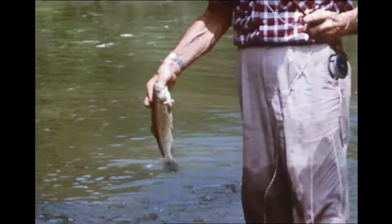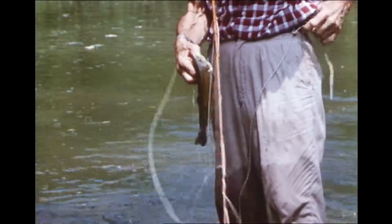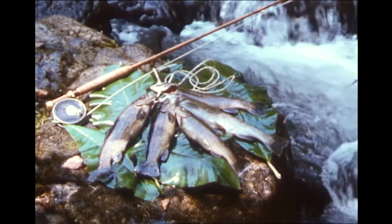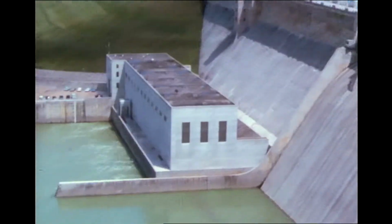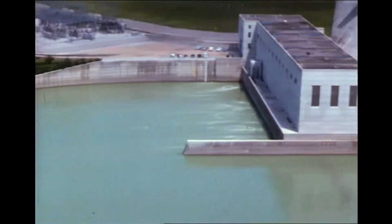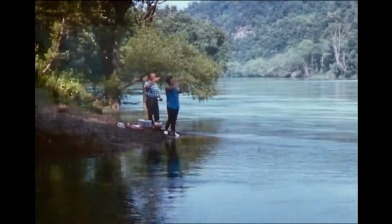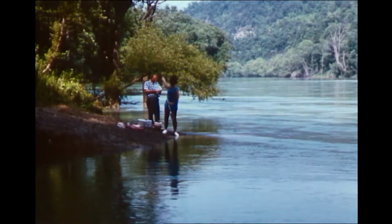Here's a rainbow to fit the skillet. Nowhere in the world of fishing will you find a prettier string of trout than these bluegrass rainbows. Below Wolf Creek Dam, trout fishermen float to the trout, drift with the current 1 day, 2 days. For 60 miles, there are trout in these waters. Or you can fish from the bank and know you're close to fighting rainbows.